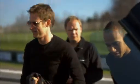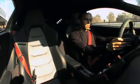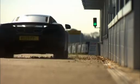First of all, you've got to remember, you've got to take your racing brain out, really, and put it to one side, and remember that it is a road car. So it's a nice car to drive, and it feels very quick as well.